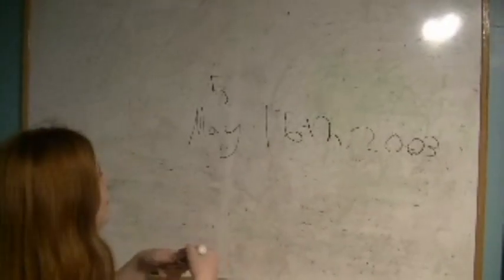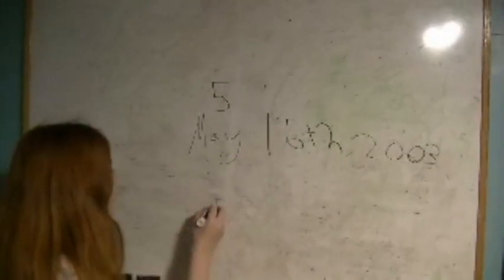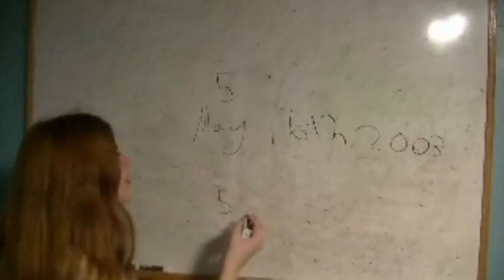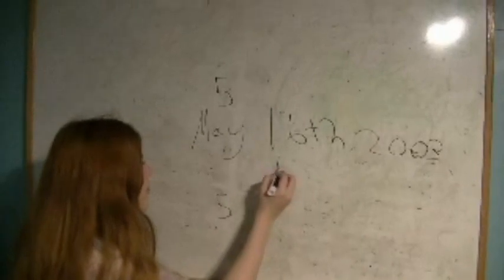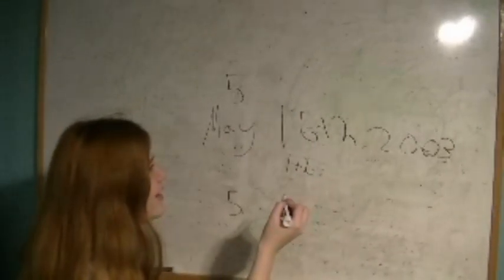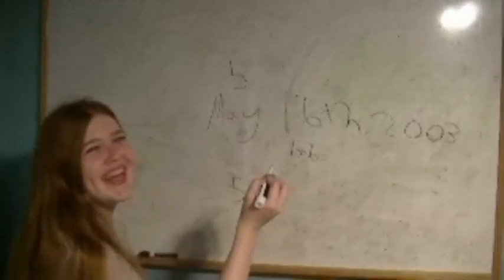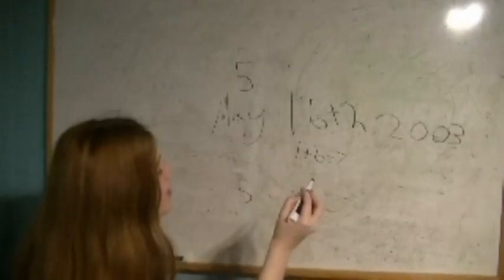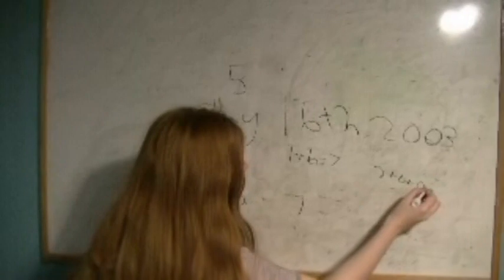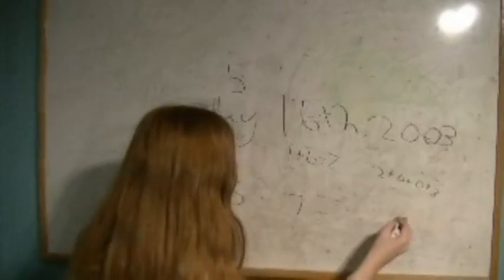May is 5, so we're going to write 5 here, and then 16, you add the two digits together. So 1 plus 6 is 7. So 7 is going to go here. And 2 plus 0 plus 0 plus 3 is 5. So we're going to write that there.